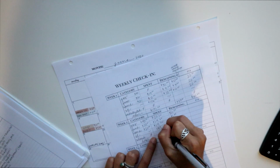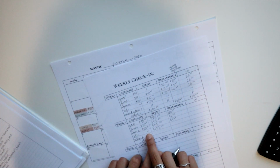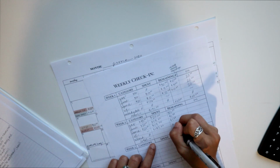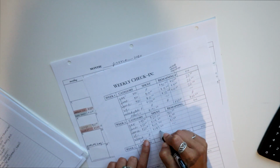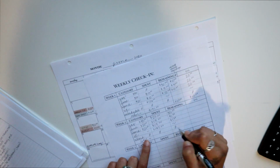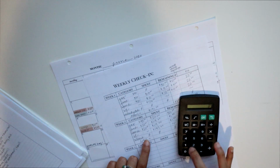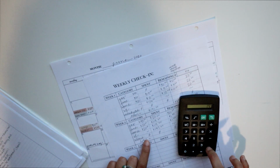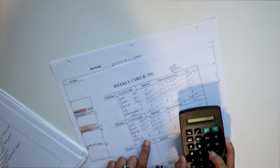I don't have a starting balance and ending balance. And for unbudgeted, there still has been no unbudgeted, which is good. So for this week, I definitely went up in how much money I spent, but some weeks you just spend more than others.